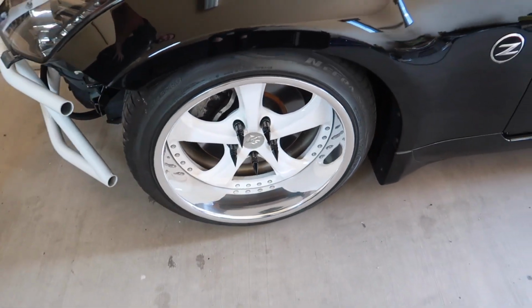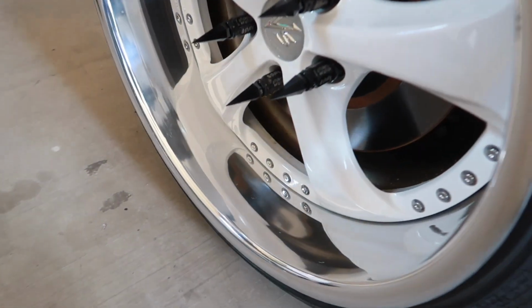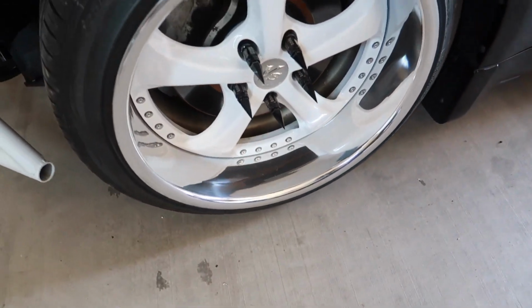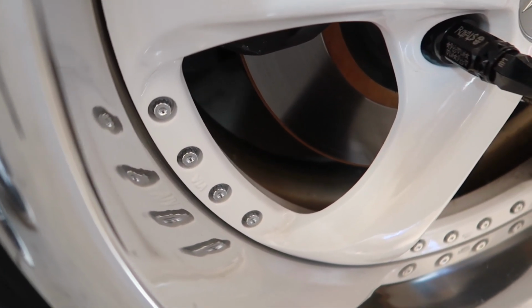So I think these are what, 18 by 10, right? 18, 10 and a half. 10 and a half in the front? Something like that. And the rear is, 11? Something like that, yeah. Well, we'll measure when the wheel's off. But I just want to see how much of a lip I can run in the rear without going overboard. And again, we'll just go ahead and measure the inner barrel as well.